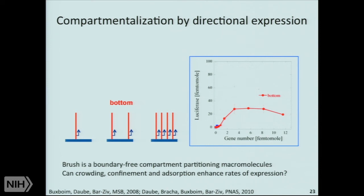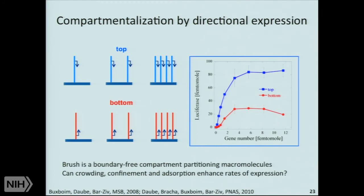coli or in other cells where they sense the local environment. This is a very primitive demonstration of that, but it's a very clear one. What we've done here is basically take genes, or reporter genes, and just increase their density. And we have a very simple curve of output versus gene number saturating at a certain value. There's no depletion of reaction components, nucleotides, RNA polymerase is in huge excess. And yet, if you just flip the orientation of the same gene upside down, you get much more protein out.